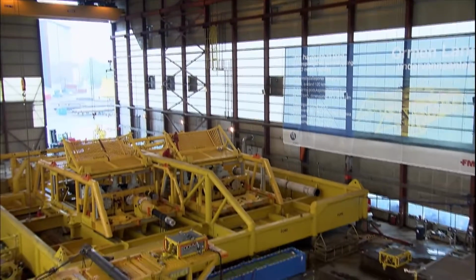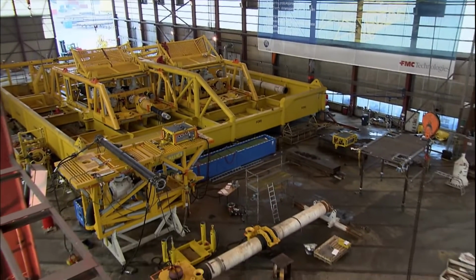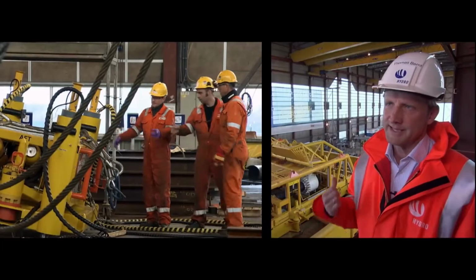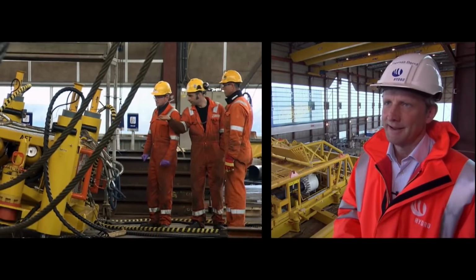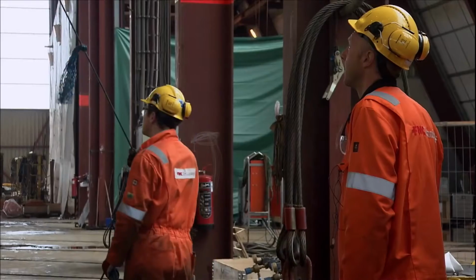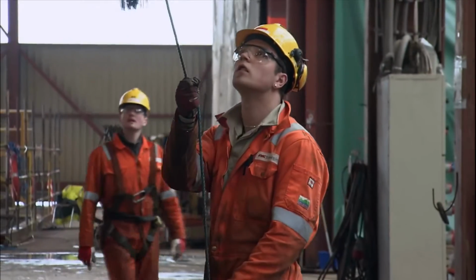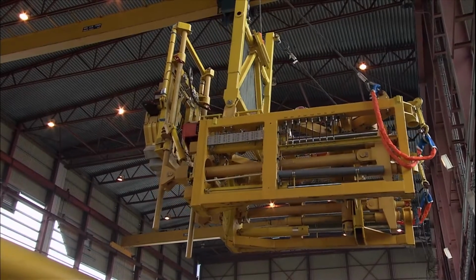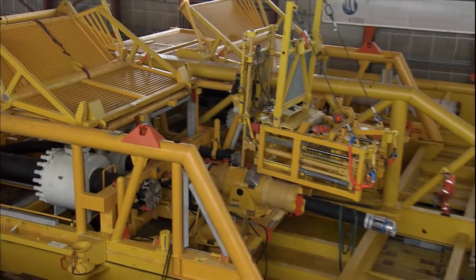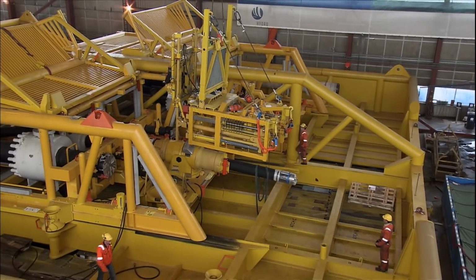But they can't do any of this work without first testing the systems. Thomas Berndt is the subsea manager. We are testing and testing and testing here, and when we leave this hole, we are 100% sure that this connection will be tight when we come offshore. There won't be any leakage. A leakage offshore at 850 meters with large volumes of gas is a disaster, which we have to avoid.